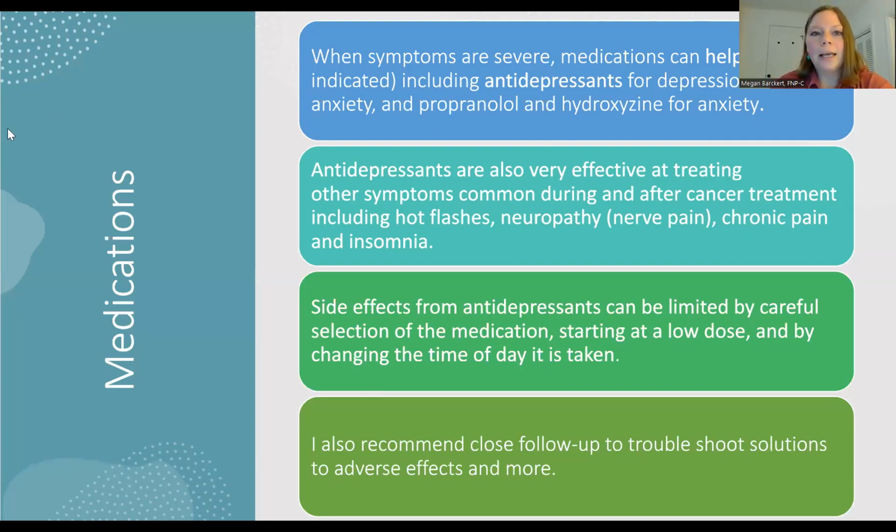So again, I'm starting with this holistic approach. I'm thinking about lifestyle, I'm thinking about sleep, I'm thinking about all these different topics. But for patients who have severe symptoms, again, medications are always on the table for me. Completely depends on what the patient wants to do. But for those that are really struggling, a low dose of an antidepressant, especially for symptoms of depression and anxiety, can really be beneficial.